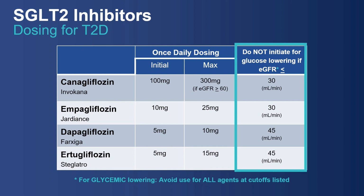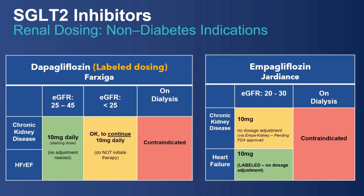On the right, these GFR cutoffs listed are when these meds are no longer going to work to lower glucose. Why? As GFR decreases, the amount of glucose delivered to the proximal tubule decreases. Thus, the glucosuric efficacy declines, in line with the decline in GFR. What is important to recognize is often patients with type 2 diabetes will still be on these drugs at GFRs below these box cutoffs, which is what we're going to talk about next. This occurs when dapagliflozin or empagliflozin are being used in patients with type 2 diabetes for non-diabetes indications.